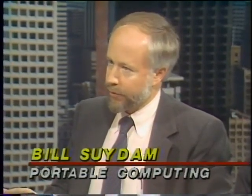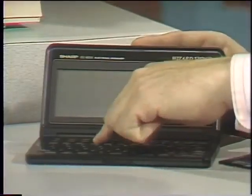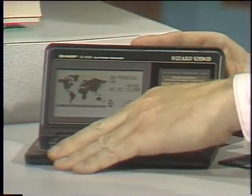Yes, Tim. These devices take the place of a laptop computer for someone who doesn't want to carry something that bulky and only needs certain functions. For example, either one of these machines will give you calendar and scheduling functions, as well as the ability to record memos. You can have business card information and telephone numbers stored. You also can find out what time it is in any city in the world that you'd like to select.